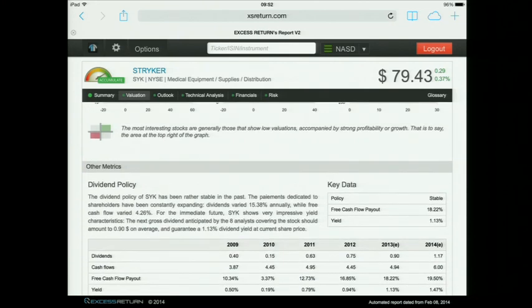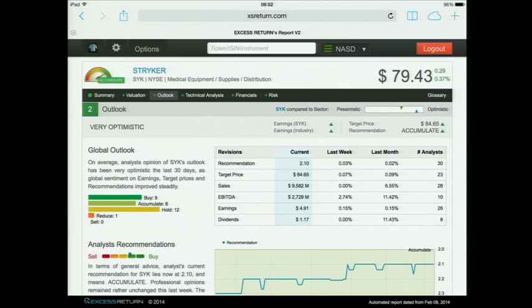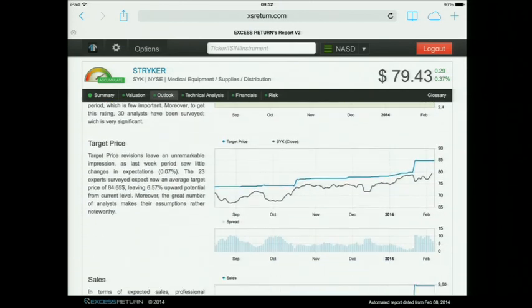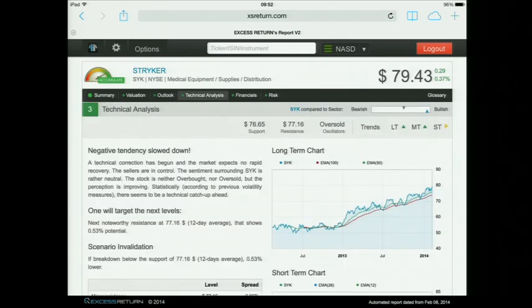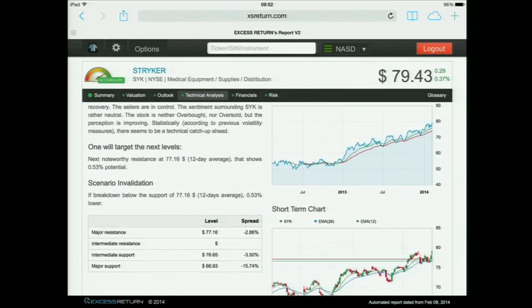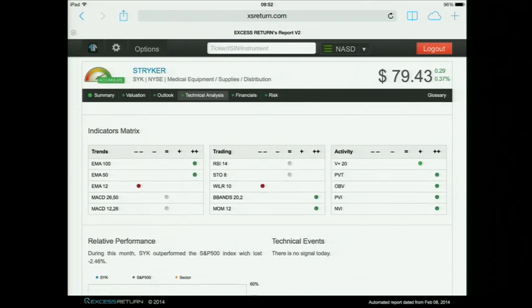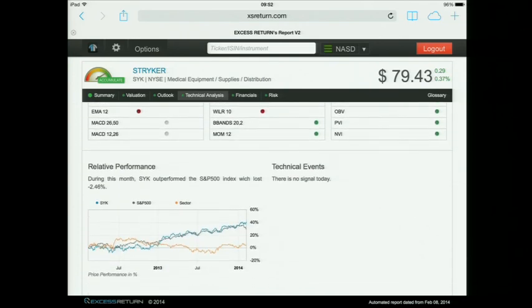So let's have a look at what analysts are saying. Do they have the same opinion? Here we cover everything from target prices to recommendations, earnings revision. And we do the same for technical analysis, which is also a very important aspect. We detect automatically support and resistance and signals, and we give you the most probable scenario regarding the timing, the moment to buy or the moment to sell.